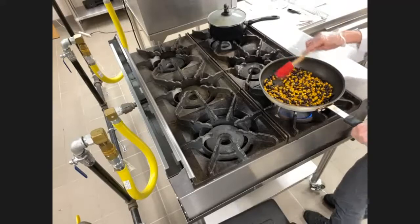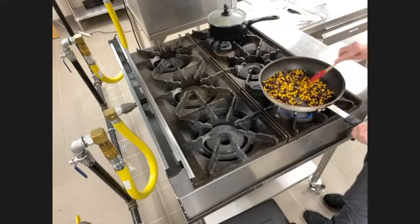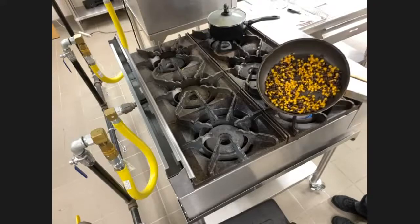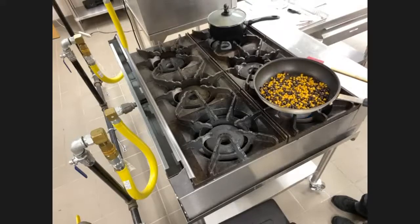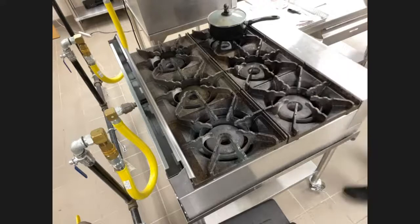Thank you. I like it when it's quieter. Okay, so this should be just about ready. Can you see what it should look like? All right, so now we're going to turn off that heat. Now this needs to cool off a little bit before we finish up the corn and black bean salad.